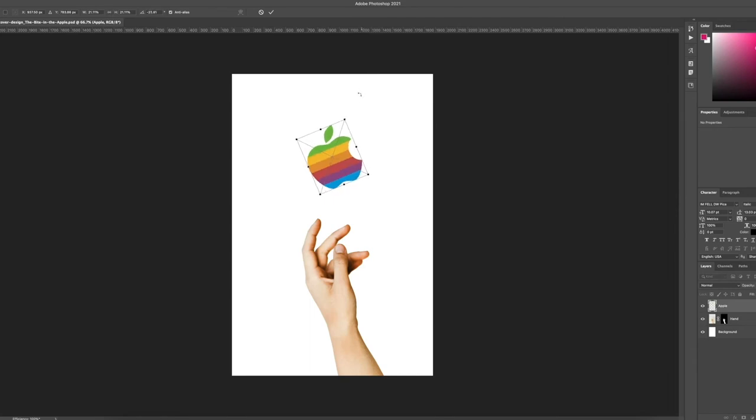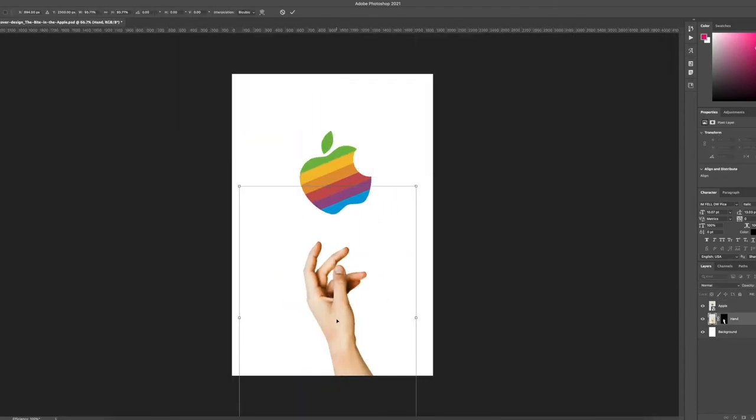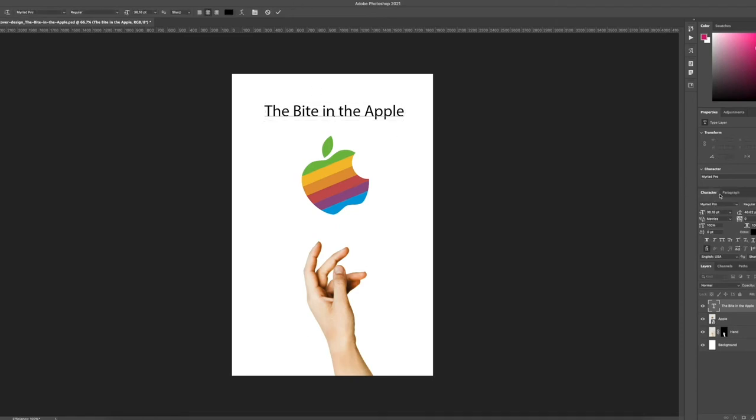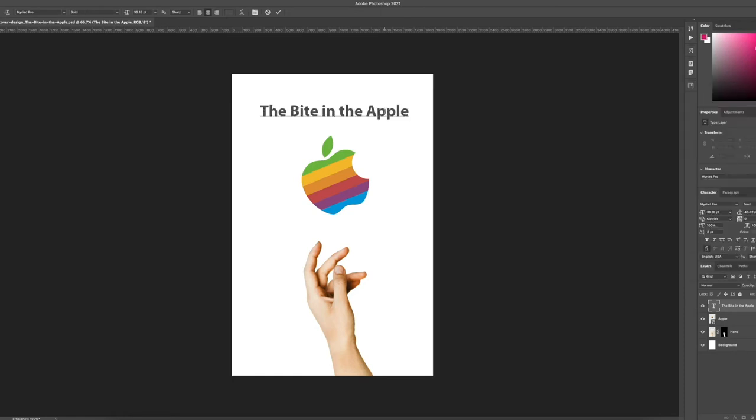From here, there was a lot of micro decisions that I made, such as changing the size of the hand, changing the size of the Apple logo, moving the position slightly, trying to get the right proportions. When it came time to add the typography for the title and the author of the book, I played around with using some of the original Apple typefaces.